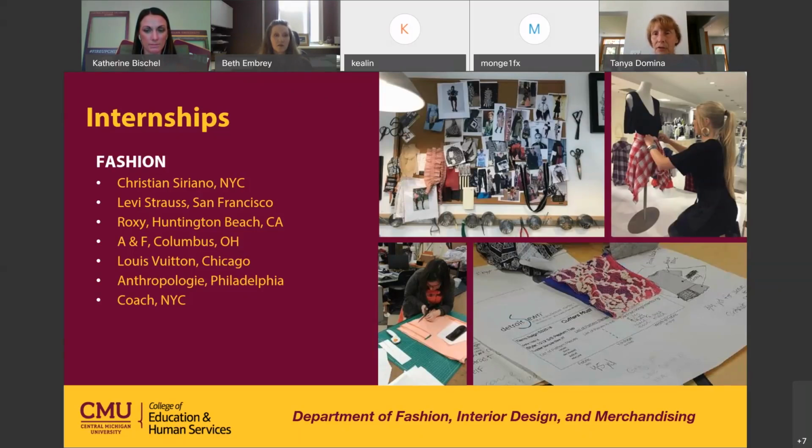So we've had students intern at all the major companies. This is just a very, very small smattering of the kinds of internships that students find. And these internships are usually selected in part based on a student's career path and what kind of experience they're hoping to get before they leave the university.